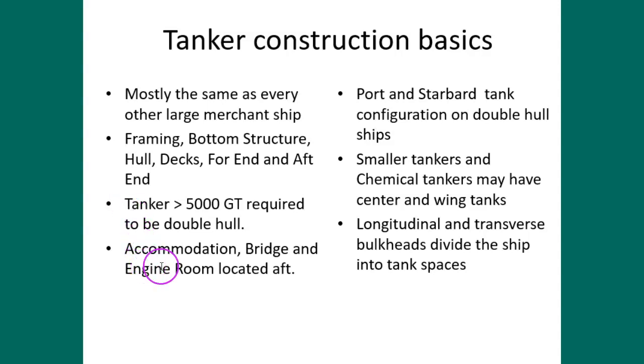Now, the accommodation and the bridge are all located aft. It didn't used to be that way, and I'll show you a picture as we go through the lecture, but everything now is back on the stern. You couldn't just see me. I was waving my hands as if I was lecturing in front of the classroom, and then I pointed at that ship in the back corner of the classroom, over your left shoulder by the window. If you're in the 9 o'clock section, you don't see that, but it's there.